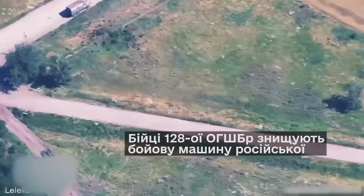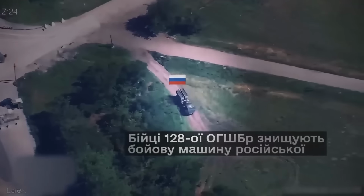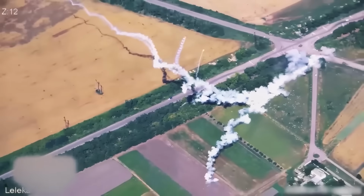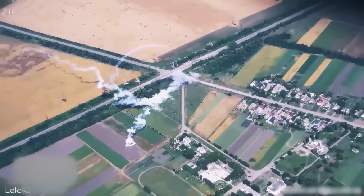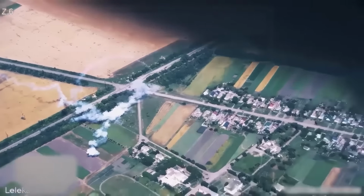And this is a unique case. The AFU has spotted an engineering system of remote mines, Zemlyadelye. The shell explodes nearby, but the fragments damage the launching shaft. The munitions fly in all directions, leaving a white trail behind them. Such a thing can only be seen by destroying this particular installation.